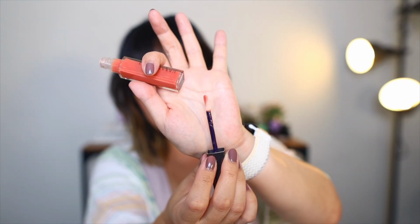This is the Urban Decay Plumping Shine Balm in Name Drop. This is the gloss I'm wearing today. I do not love the applicator. It's very flimsy. It doesn't grab product very well. I'm sure some people will love it. It's not my favorite applicator, but I do really like this gloss. It's not sticky. It doesn't do anything weird. It wears off nicely, but it is also very sheer.